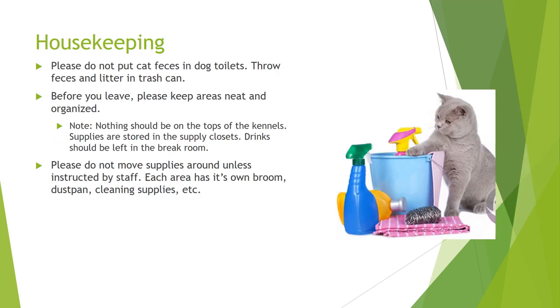Here are just a few housekeeping notes before we wrap up our lesson today. Please do not put cat feces in the dog toilets; throw feces and litter into the trash can. We ask that before you leave, you keep your areas neat and organized. Nothing should be on top of the kennels, supplies should be stored in the supply closets, and drinks and food should be left in the break room. Also, please do not move supplies around unless instructed by a staff member. Each area has its own broom, dustpan, and cleaning supplies, and that helps us stay focused for the next cleaning session.